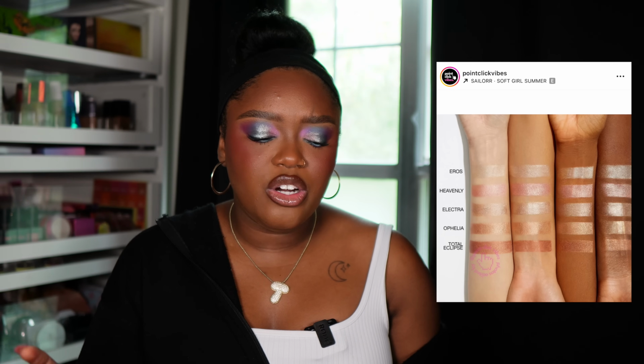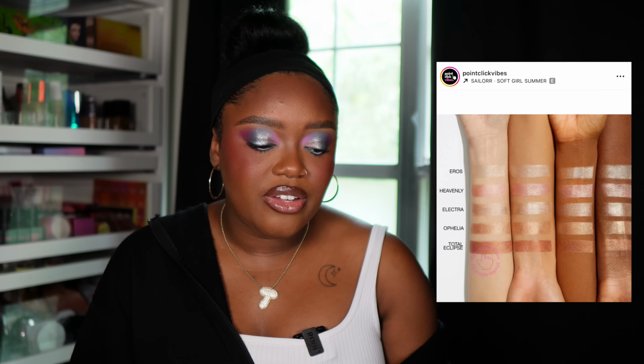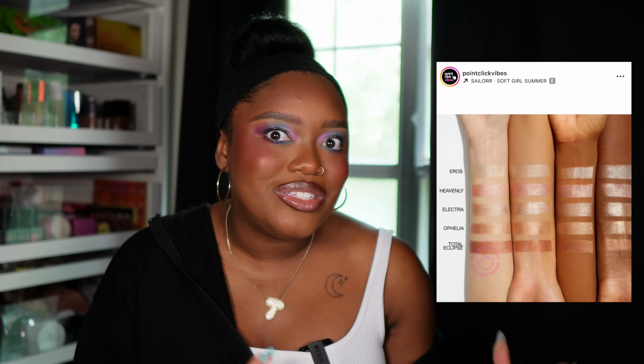But I have the shade Ophelia in my cart. I was indecisive. I didn't know if I wanted Ophelia or Total Eclipse, but this looks really, really good. And I have high hopes about this from NARS. I feel like NARS does a lot of things right, and I'm just really happy to see that they're adding new SKUs to their line.